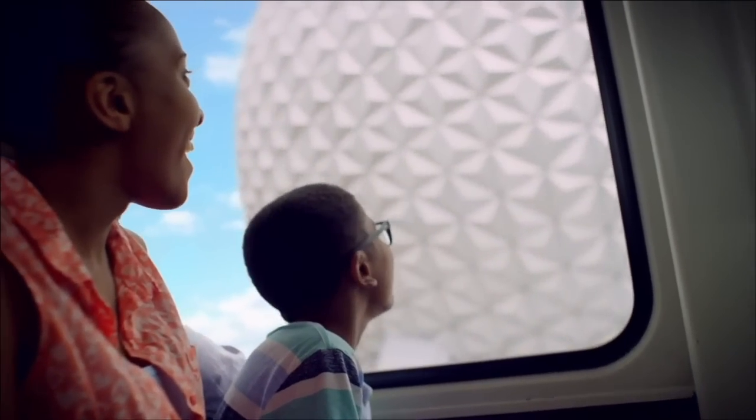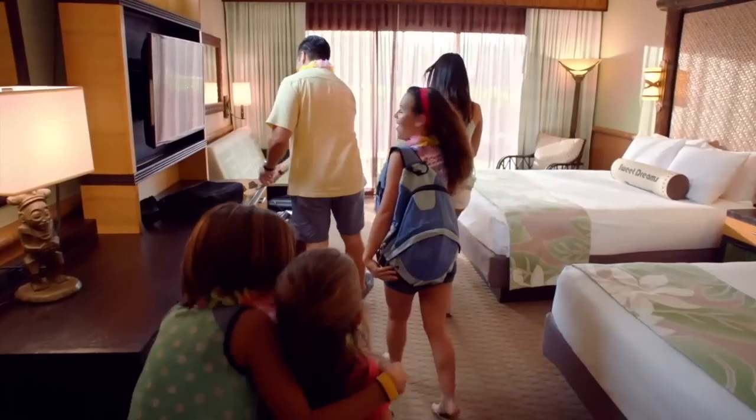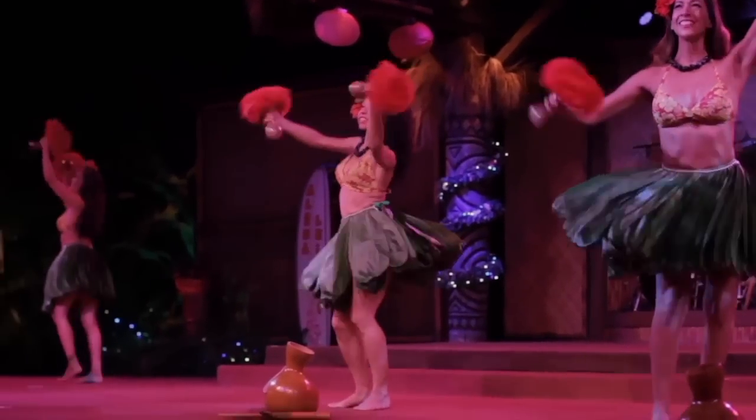As well as being my favorite of all the 3 monorail resorts, it also comes out cheaper than the Contemporary and the Grand Floridian, at $685 a night.